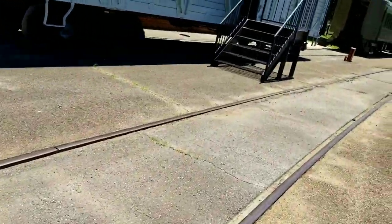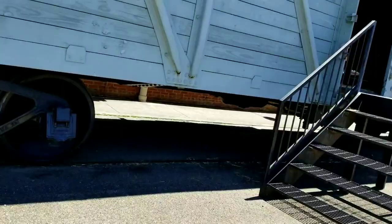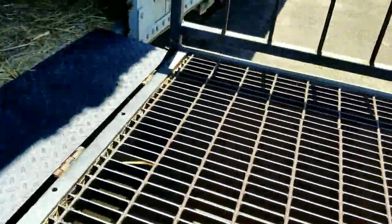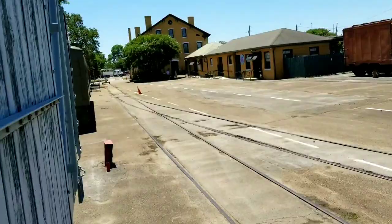which you can also go in, which is pretty nice actually. Actually, it looks more like a cattle car, but probably just an old box car. Oh yeah, this is a cattle car. There's hay in it. And there's a table for some reason. Okay, that's new. Here's a look there.